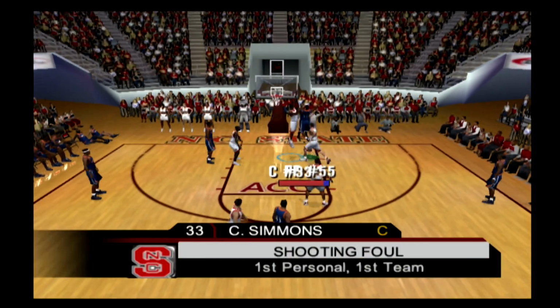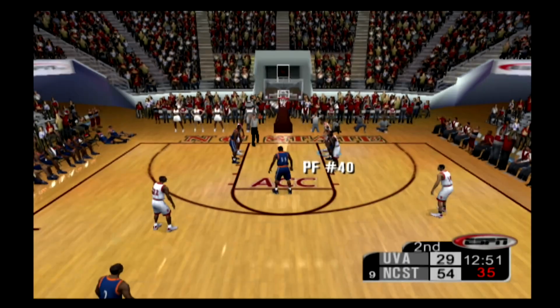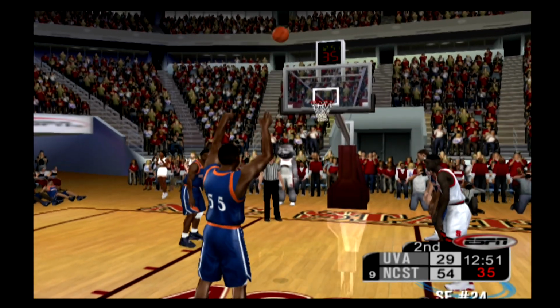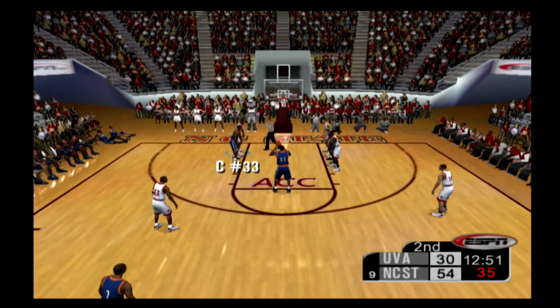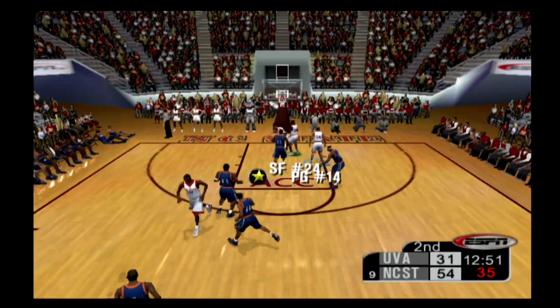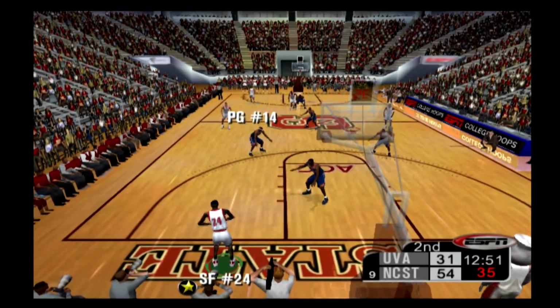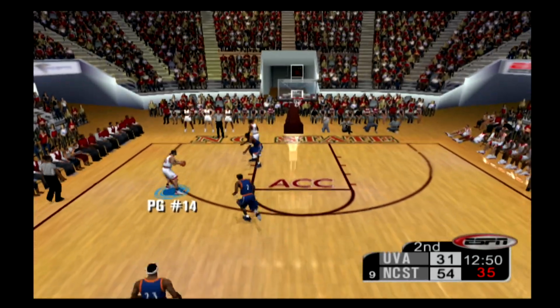Ball fed inside to the post. 55. Draws a lot of contact. He'll have a chance to get two at the line. He hits the first free throw. And he succeeds at the stripe, 2 for 2. Shoot for Hodge two. Up top with the ball.